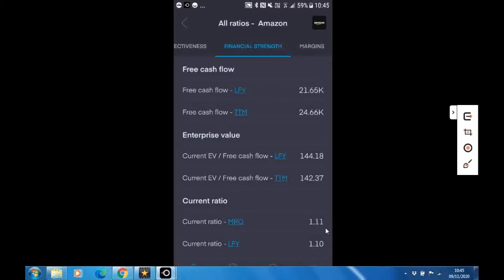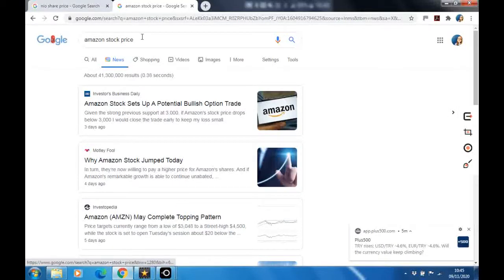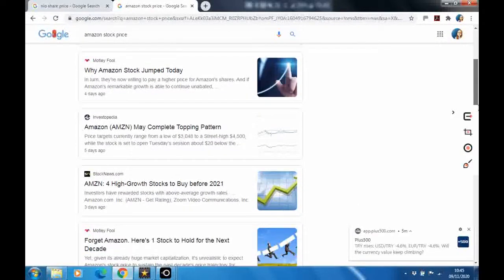So that's how I look at some of the numbers to do with Amazon. Obviously, it's a company that's growing really fast. And the other thing I like to look at, personally, is Google. When I'm looking at a company, I would just type in Amazon stock price, which will bring up Amazon, and then I just click on the news feature, and I just like to have a gauge of what the last few articles are about Amazon to see if there's anything that I might have missed.